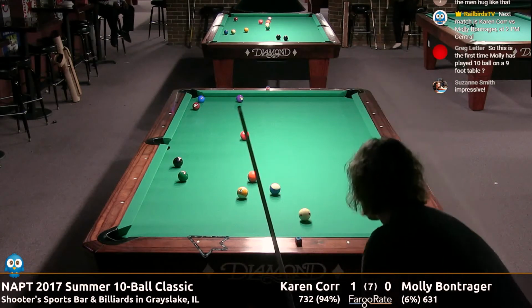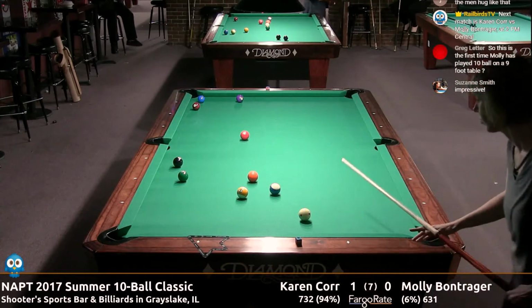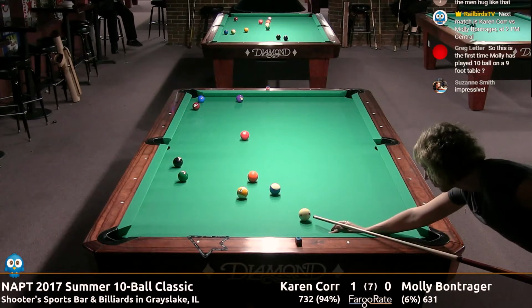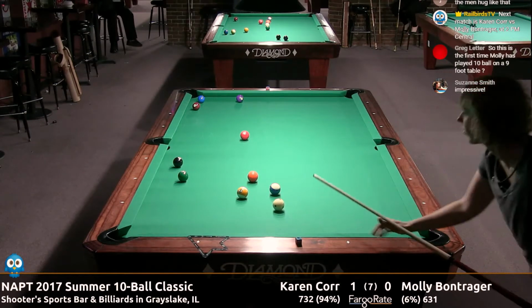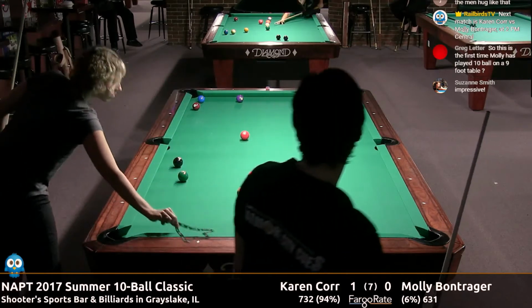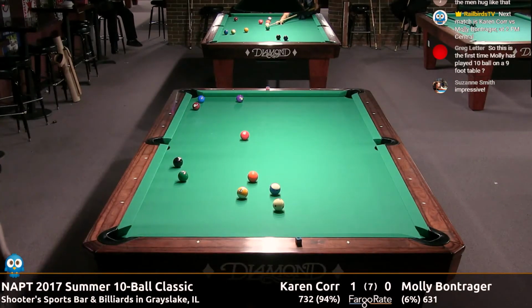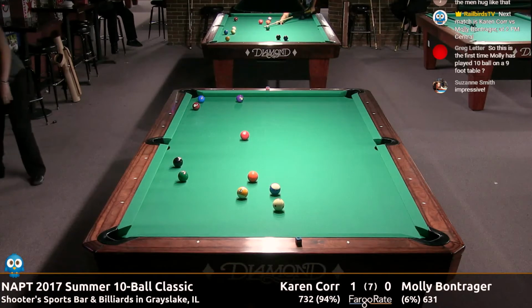Shoot to the side rail, leave the four ball over there, but that gives her another ball to possibly play defense with. All right, pushing out to a jump shot. And Karen is fairly proficient with the jump cue. Yes, she is, but I think she's going to let her shoot this. Because yeah, you have to jump it.